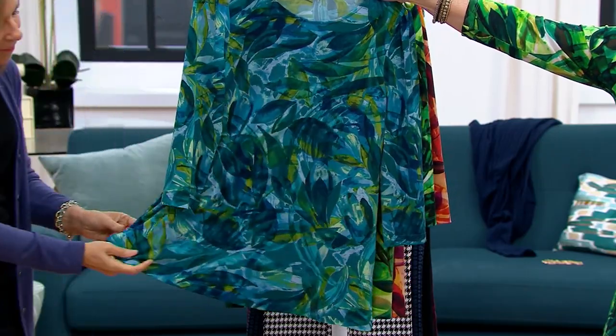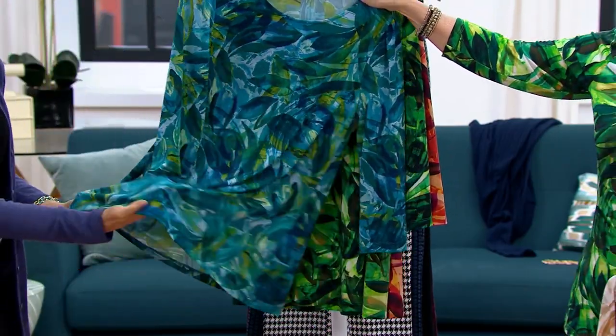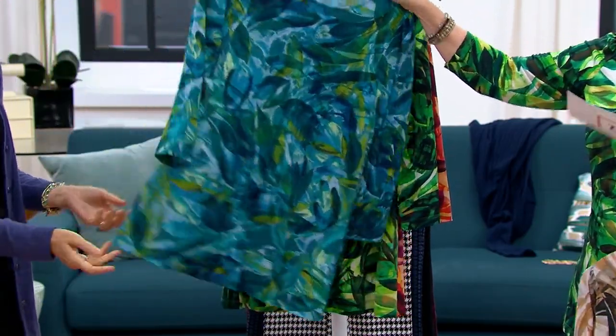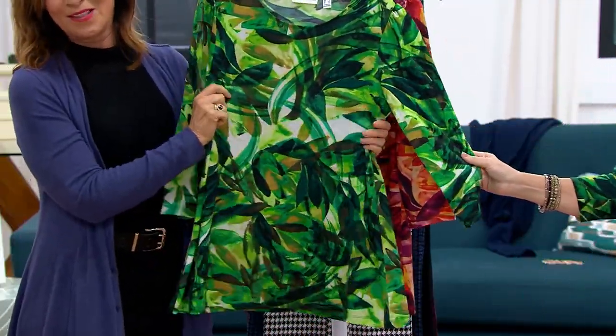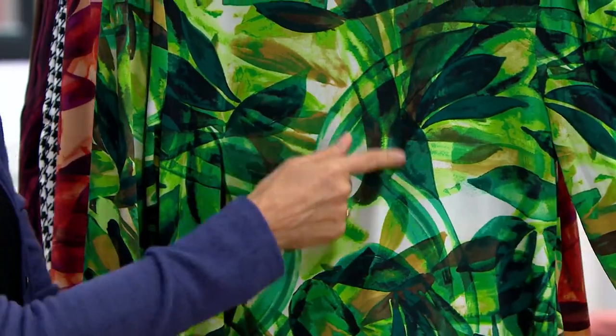I love the A-line shape of this, too. You look wonderful. Oh, my gosh, in it. I love it. I love it, pretty. This is in Night Forest. Wow. Again, look at all the shades of color in here, too.